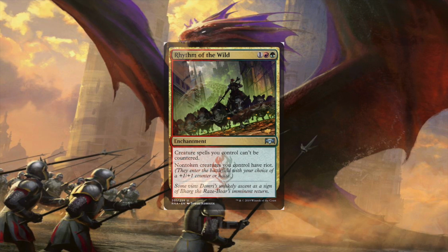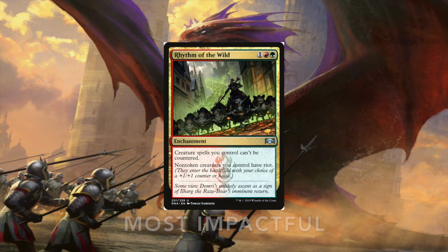I see a ton of this card. I see it in pretty much every deck that can support it. And yeah, I mean, you do have to announce this card with the appropriate 90s homage. I'll let you do that. I don't think I will. We'll get copy striked. But yeah, Rhythm of the Wild.